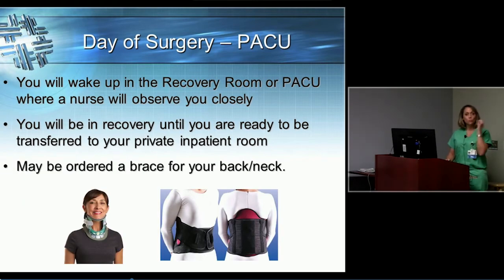You will either wake up with a brace on or there will be a brace nearby for most spine surgeries. Some of the surgeons have their patients fitted for braces preoperatively in the office and you bring the brace with you. If that is not the case for your surgeon, then we will have you fitted for one while you're here and it'll be put on while you're here.